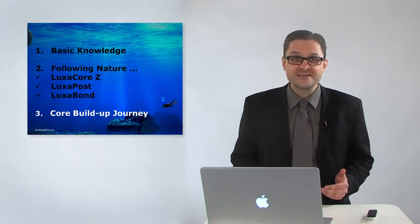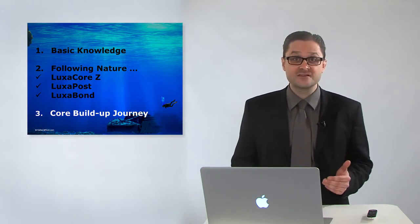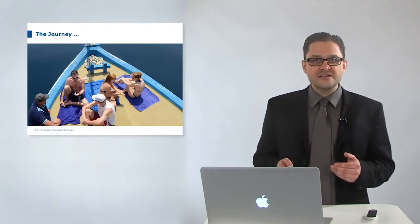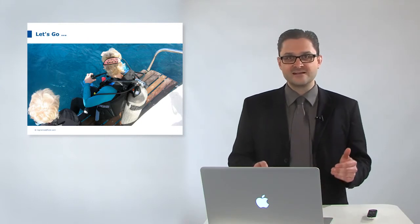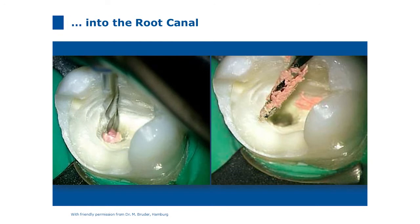Welcome to our journey into the root canal cave. Let's have an adventure together. You can see everybody on board is in a good mood. The dive partners get along well with each other. The journey to the cave dive begins. Microscope or magnifying loupes are directly over the cave now. Concentration, and let's go into the root canal.